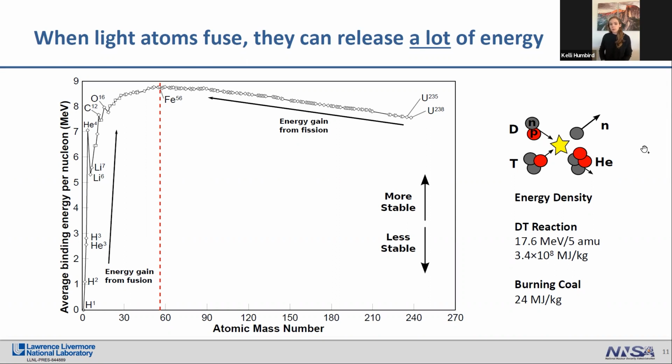So at Livermore, with our ICF experiments, the reaction we are most interested in is the fusion of deuterium and tritium. Deuterium is hydrogen with one neutron, tritium is hydrogen with two. When those two isotopes fuse, they produce a high energy neutron and a helium nucleus that we call an alpha particle. This is a reaction that produces a lot of energy, about 17.6 MeV per reaction. So you can compare the energy density of this fuel source to coal. It's a lot more than burning coal.